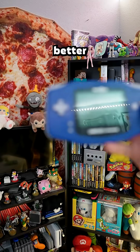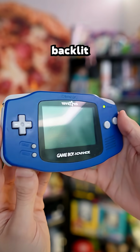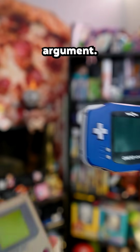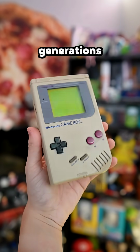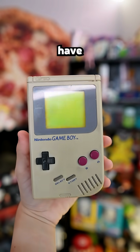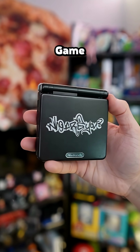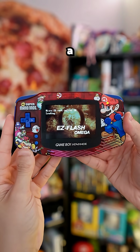Think about how much better it would have been if Nintendo put a backlit screen on the original Game Boy Advance. I know this is a little bit of a silly argument, as the older generations of Game Boys are not going to have the backlit screens on them. But truly, I feel like the best way to play Game Boy games is actually through a modded Game Boy Advance.